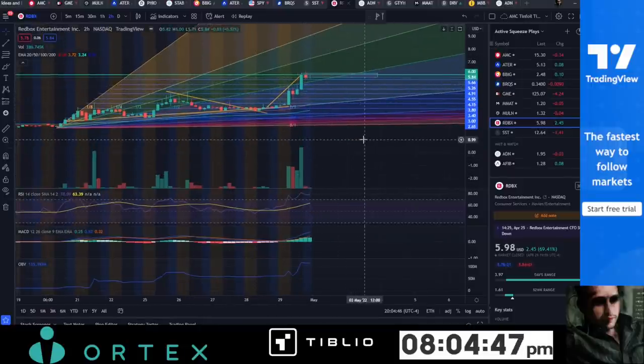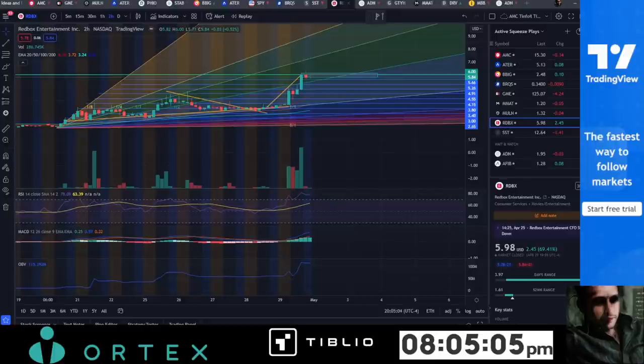I think ATER is set up for a combined gamma short squeeze because of the heavy over-leveraging of ATER, with it being 41% of the float. And you've got the CEO that's actively fighting shorts, which is something you like to see. BBIG is in a similar position, although the short interest is not quite as high.